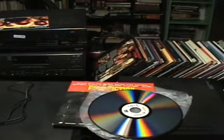And Laserdiscs are considered the grandfather of optical discs. CD and DVD are based on Laserdisc technology.